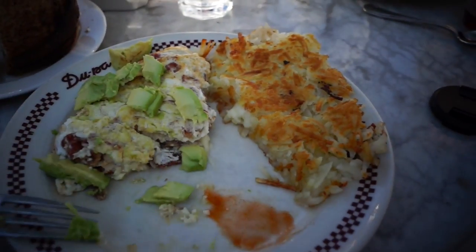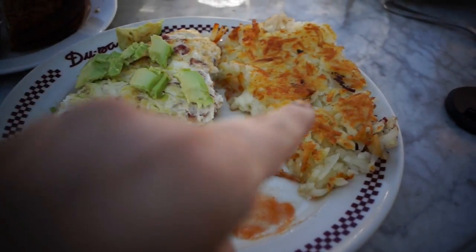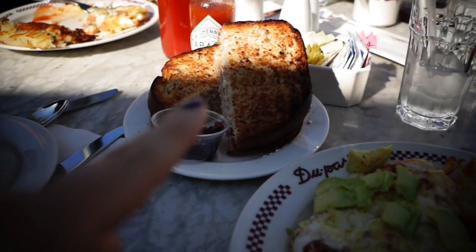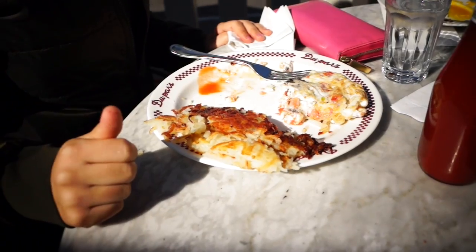And we just ordered our food, so I was going to show you what I got and then what everyone else got. So here's mine. I got an egg white omelet with avocado, bacon, and some cheese. Probably not going to eat too much of the hash browns, and it came with some wheat bread. My cousin Natalie got a very similar omelet, egg white omelet with mushrooms and onions and some toast.